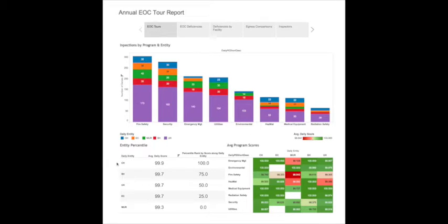The next chart down here shows just the percentile of where that entity falls in the grand scheme of entities, for comparing ourselves among ourselves. If we want to leave this out, it's probably not extremely useful data, but I just threw it in there because we had it.